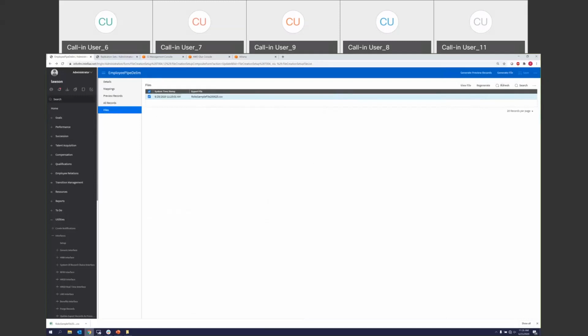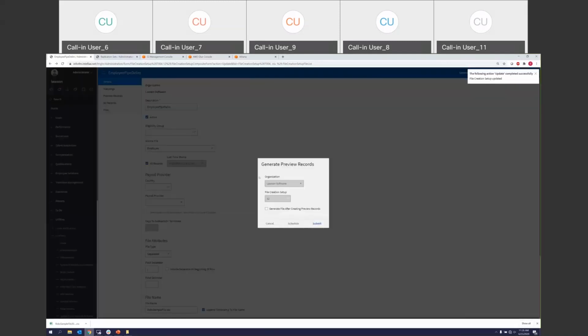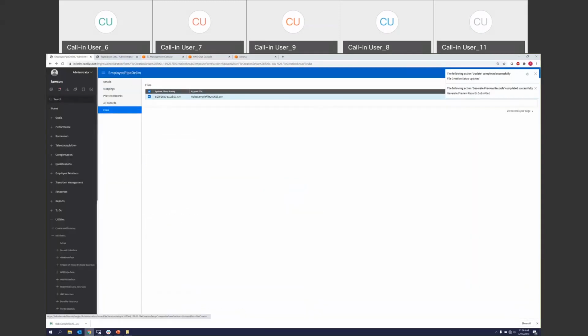And then as the next one, oh, I made a mistake. So it's not building a file because it's looking at this last timestamp and no transactions have happened in the past minute. So to override that, I'm just going to say I want to pull all records all the time, depending on your use case. Obviously, that selection may be different, but for the purposes of the demo, we're just going to be doing full files out of here.